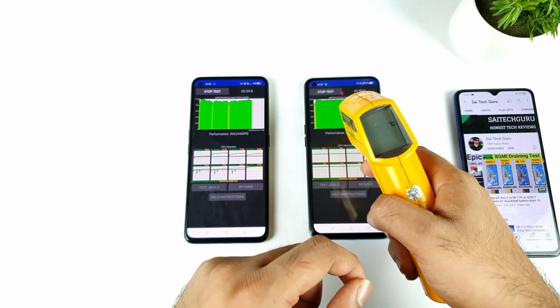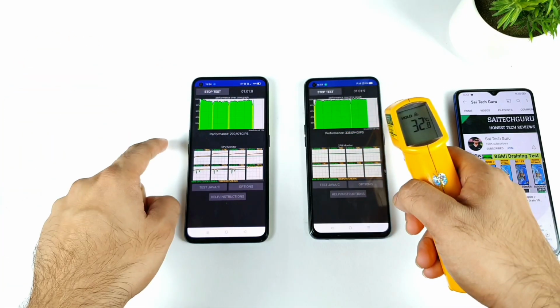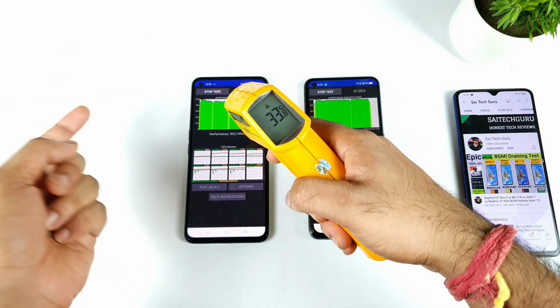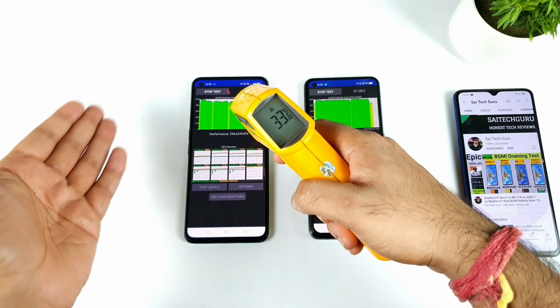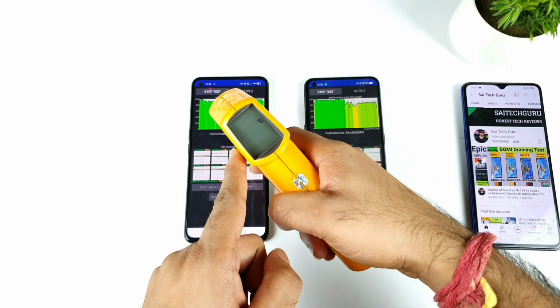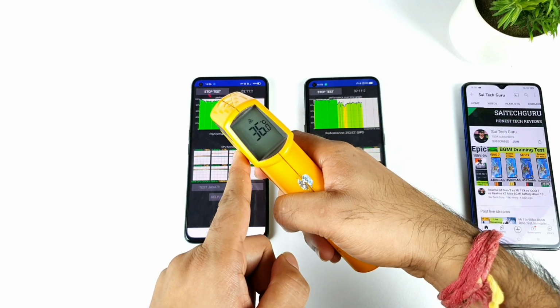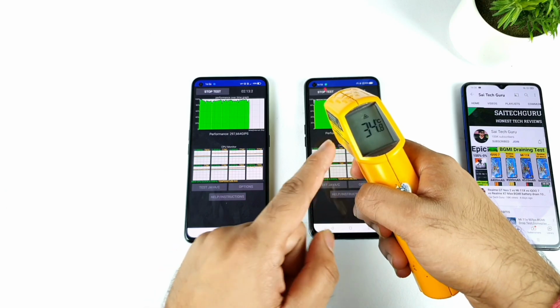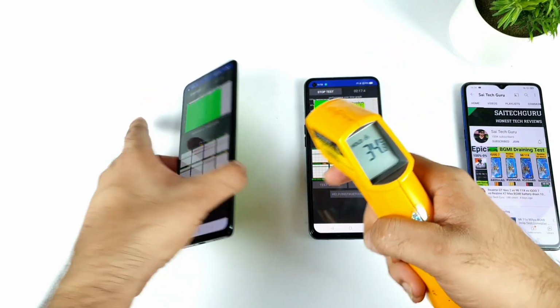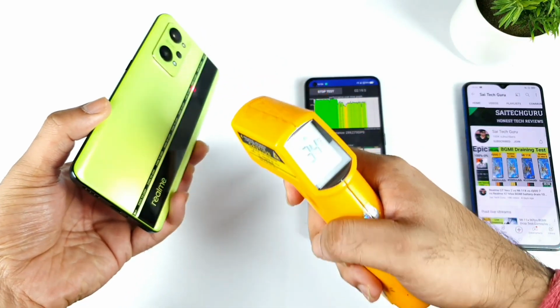You can see friends how it is. So 1 degree slightly higher in the Realme GT Neo 2 for 1 minute of time. During the next couple of minutes, the temperatures will definitely increase in both phones. After getting close to 2 minutes of time, the temperature is 38.36 degrees Celsius in the Realme GT Neo 2 and 34.8 degrees Celsius in the Realme X1 Max device. You can clearly see friends that GT Neo 2 is reaching higher temperatures at this moment.